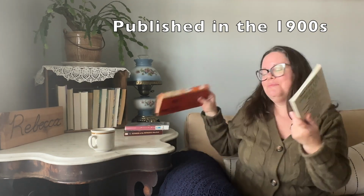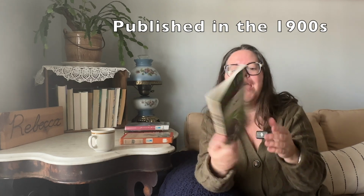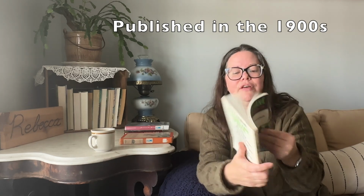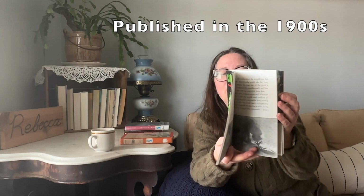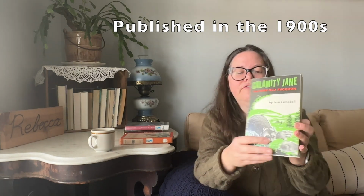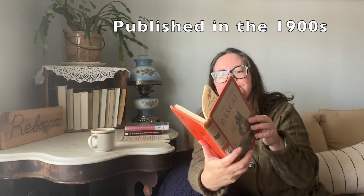The next two are actually raccoon books. The first one is Calamity Jane, and this is by Sam Campbell. This was written in 1962. This is also part of a series. We have only read the first book and loved it so much. I think it's a true story. It follows Calamity Jane and her babies. She is a raccoon, and we learn all about her life with her little ones, and it's just lovely. And then this is Sterling North's Rascal.